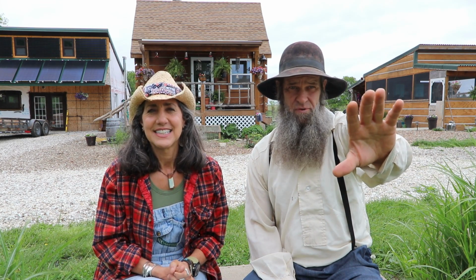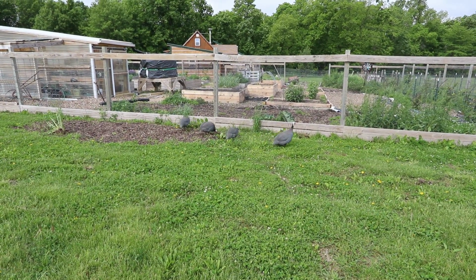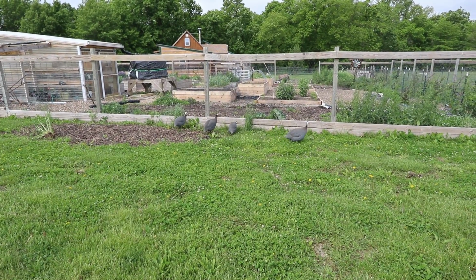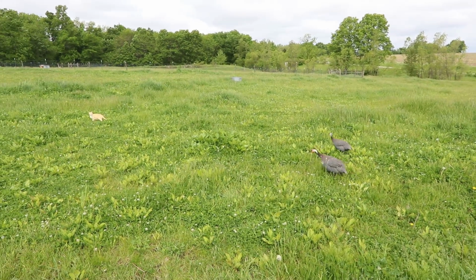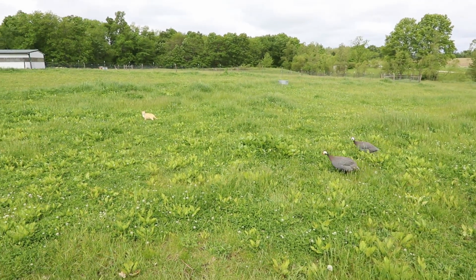We have another pack. I've been showing you guys the guineas as they move around the property. There's another pack of them moving by here. They like to stay in large groups, and then in springtime they'll break off, get their little clans together, have eggs and all that stuff, fight over the females. We think we have a female out in the pasture, so I hope we can get some little baby keets.